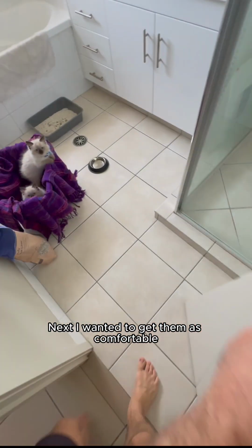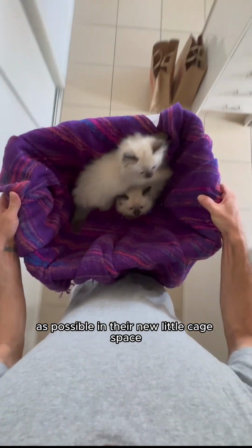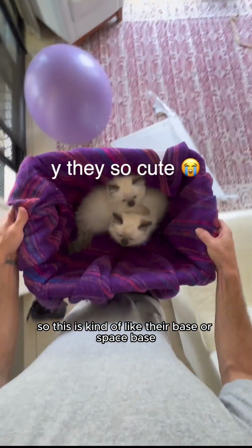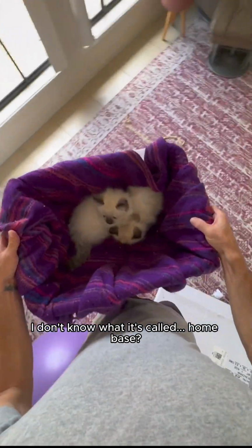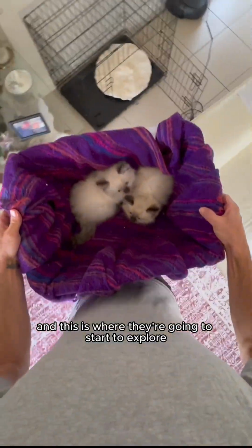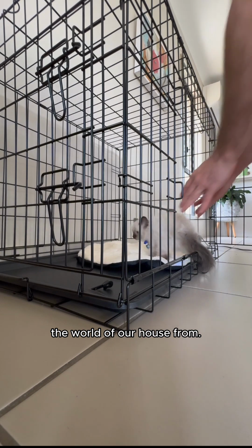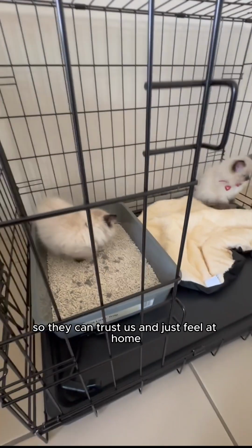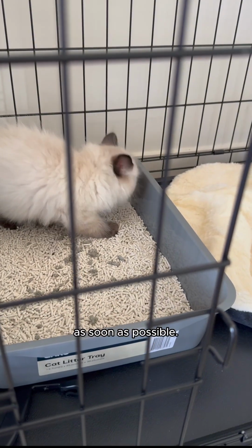Next, I wanted to get them as comfortable as possible in their new little cage space. So this is kind of like their base or space base. I don't know what it's called. Home base. And this is where they're going to start to explore the world of our house from. My entire goal at this stage is to make them feel as safe as possible so they can trust us and just feel at home as soon as possible.